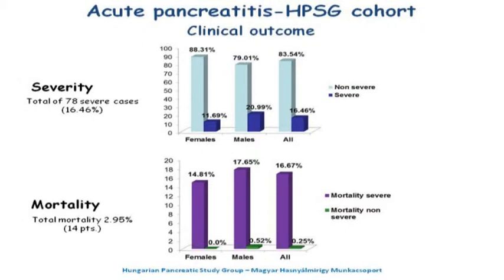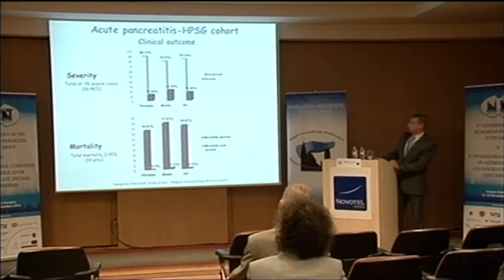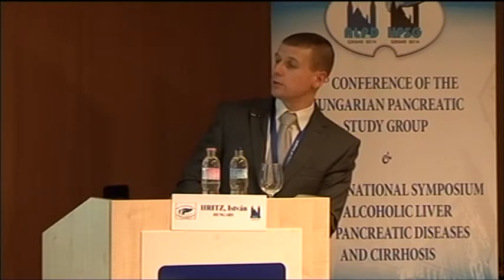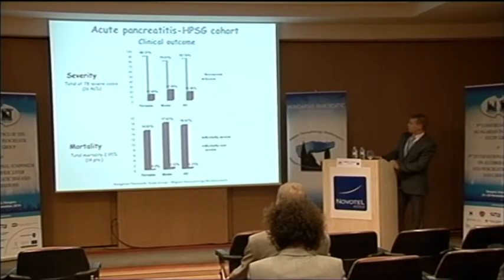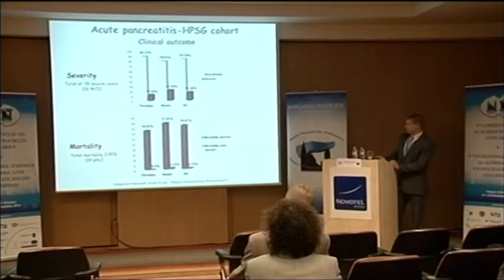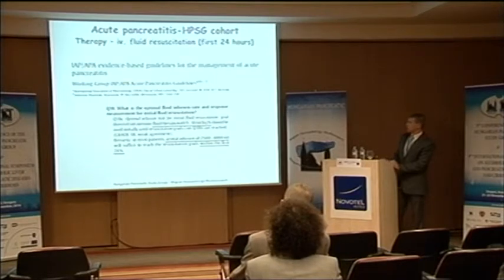With respect to mortality, we looked at all patients. The total mortality was around 3%, so it's 14 patients out of 474. These are the green bars. But when we look at mortality among the severe acute pancreatitis patients, you can see that the overall mortality is 16%. We have a little difference between the genders. In males, the mortality is a little bit increased compared to females in severe cases as well.